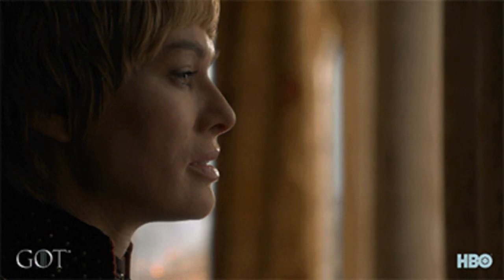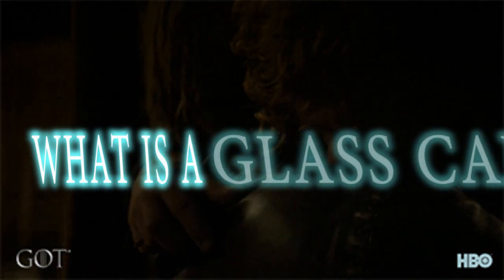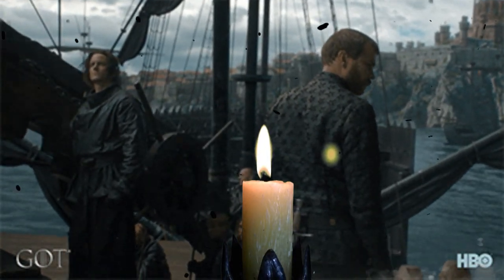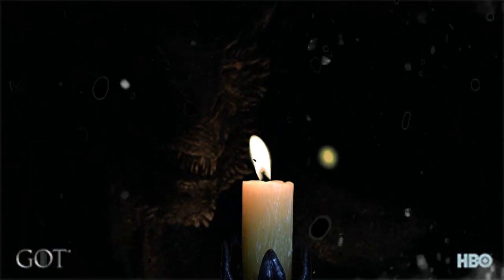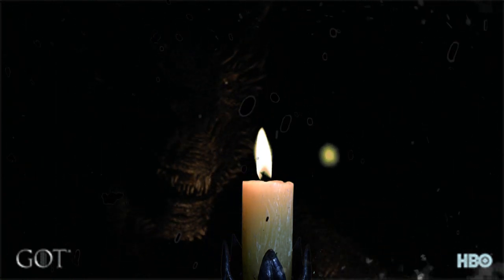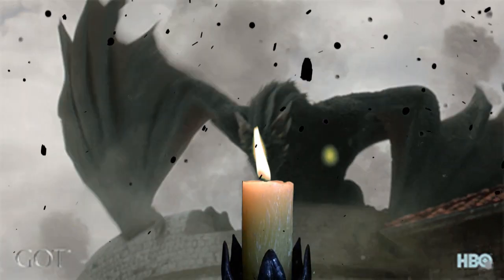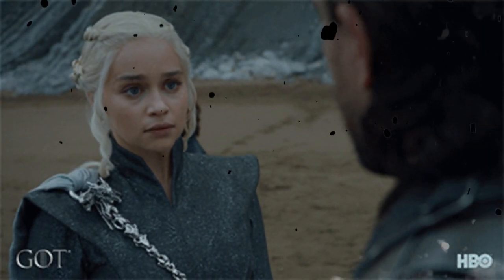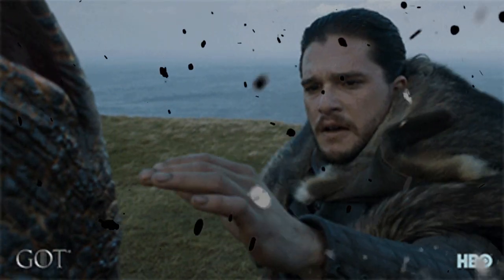Since they were not featured in the show, the first thing we must do is answer the question: what is a glass candle? A glass candle is a candle made out of obsidian, also known as dragon glass. Historically, they burned, but they have not been reported to burn in recent memory. Now, by hearing that, they do sound unremarkable, right? You could understand why they did not put these things in the television show.